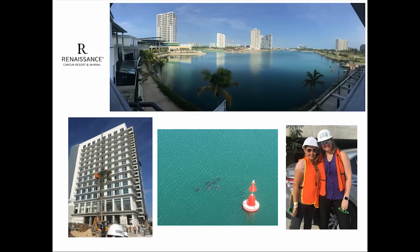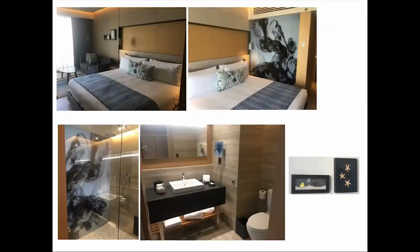Lower left-hand picture is going to be the hotel when it opens in December. This is their lead-in room. I believe they just called it a standard or a superior. I didn't write that down. My favorite thing about this property was, if you see on the shower in the lower left-hand picture, it said "get naked." So in case you forget how to shower, get naked before you get in. Every shower door said that.